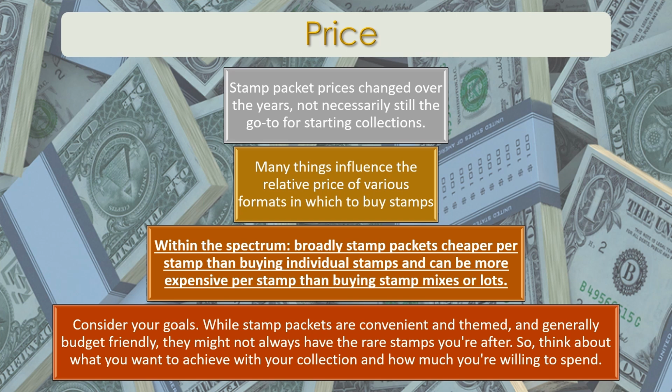Broadly, they are usually cheaper per stamp compared to buying individual stamps, which makes stamp packets a budget-friendly option. But stamp packets can be more expensive per stamp than stamp mixes or lots. One should take into consideration that stamp mixes and lots can be all over the map in terms of price, depending on what is included.